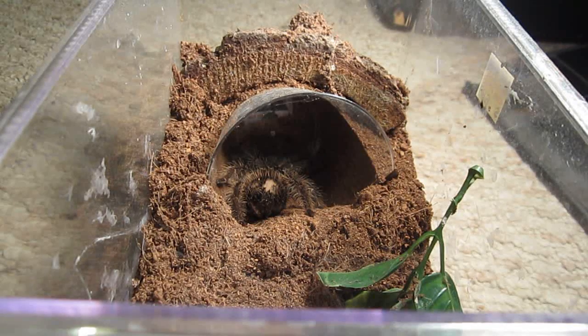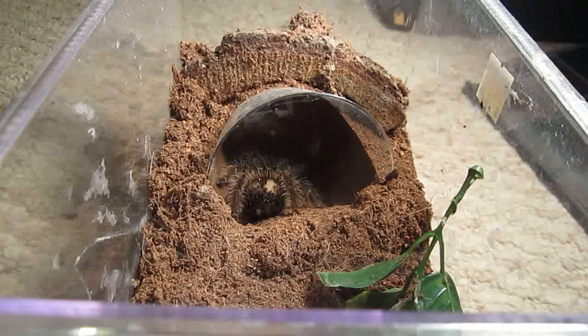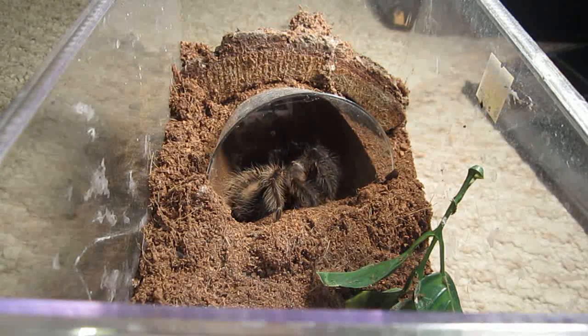Here's one that I would consider equally feisty with the Acanthoscurria that I have. This is my Cyriocosmus, and some of you may remember how this one attacked the tongs in my last long feeding video. So let's see what she will do today. Let's see what we got for her. Oh yeah, she took it instantly.